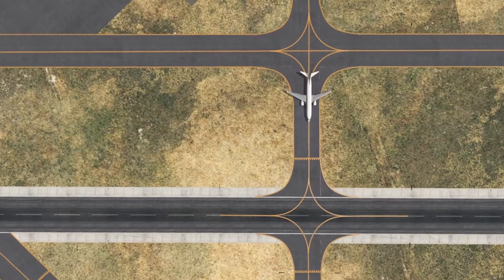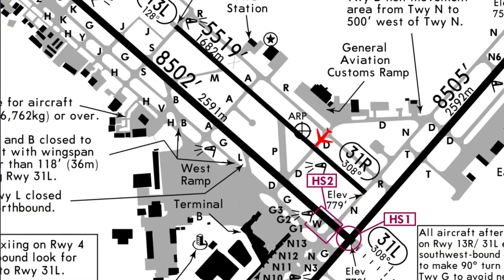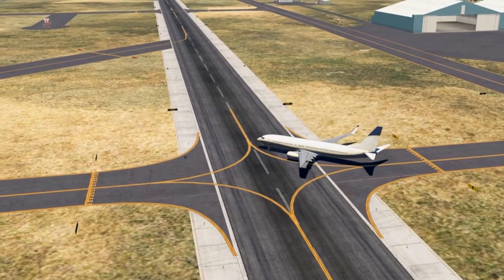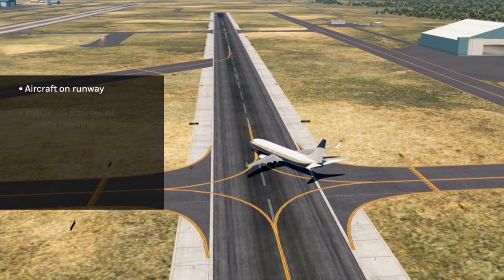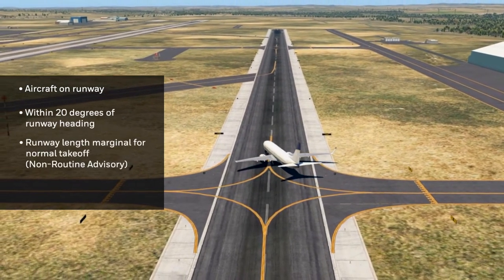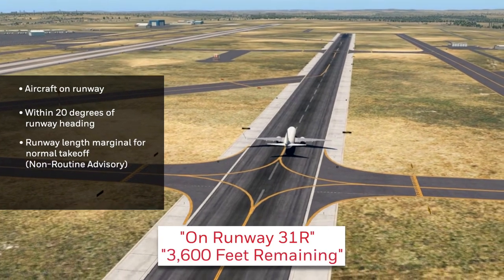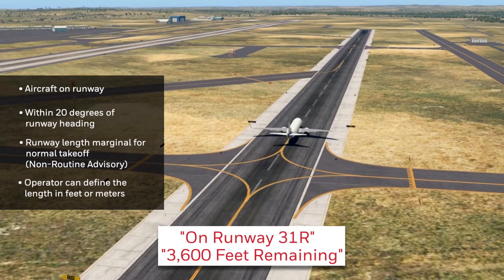The insufficient runway length advisory is useful when taking off from an intersection or operating at an airport with parallel or intersecting runways, especially where one runway is considerably shorter than the other. The advisory is issued when the aircraft is on a runway and within 20 degrees of the runway heading, and the available runway length is marginal for a normal takeoff. "On runway 31 right, 3,600 feet remaining." The operator can define the length in feet or meters.